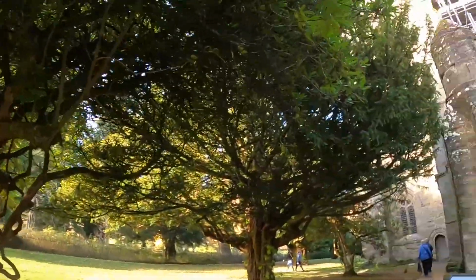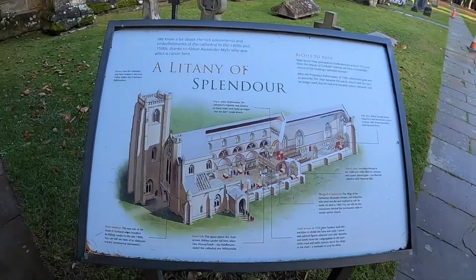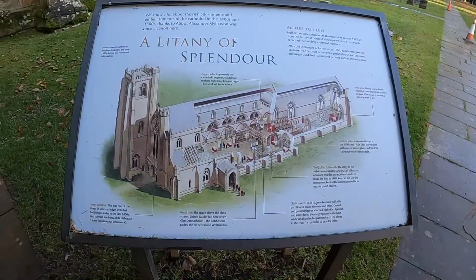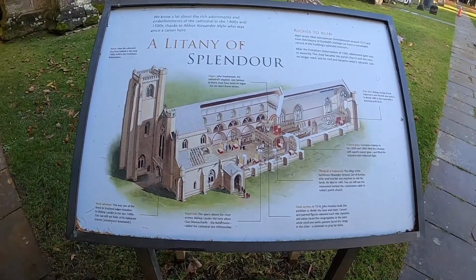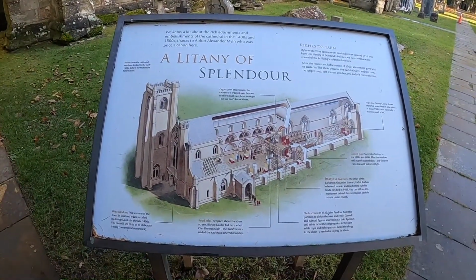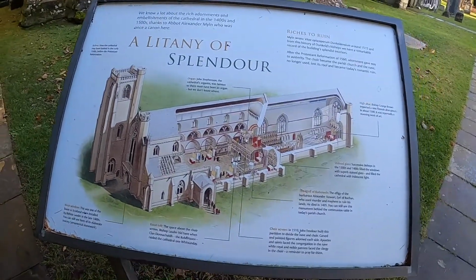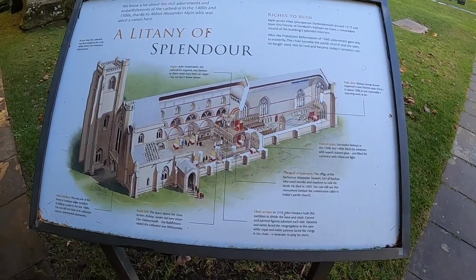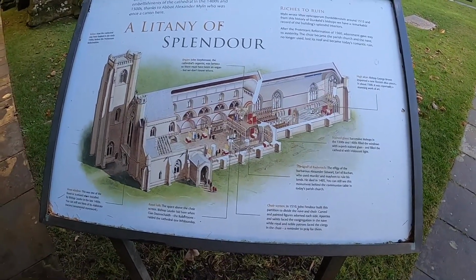That's good that we're preserving this for the future. Here we go. Unfortunately, I don't think we can get access to this today, which is a shame, but I don't know if it's the COVID regulations still kicking in or whatever, but it's very unlikely, I think, that we're going to be able to visit the inside of the cathedral, which is a shame.